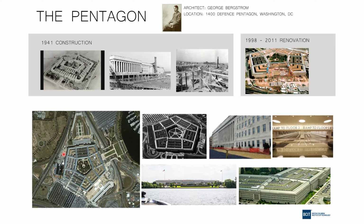The building was to be no taller than 5 stories because they didn't want to block the view of the river, so they decided on designing 5 stories above ground and 2 stories below ground.